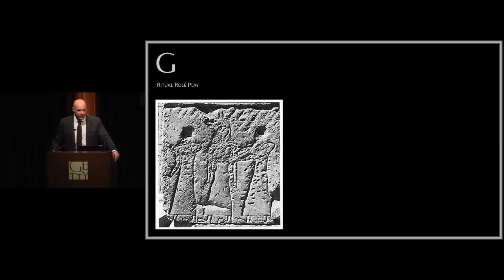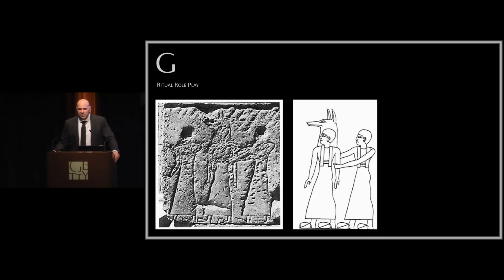This is from the Temple of Dendera. What you see here are three priests. Notice the one in the middle. If you can't tell what he's doing, he's wearing a mask, and his friend behind him is helping lead him along, because perhaps it's not that easy to see with an Anubis mask on top of your head.